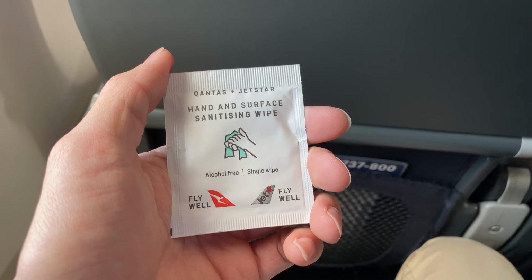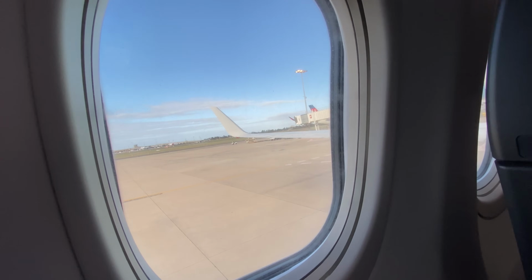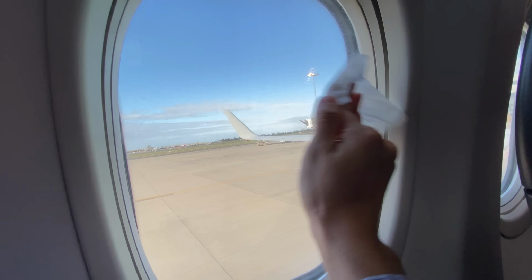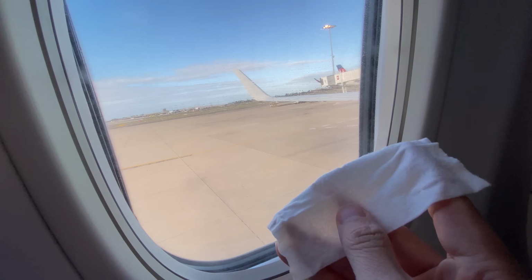I didn't even realise this until the crew brought it up, but the floor's a bit dirty, so she swept it. And now it's sanitizing time, and she cleans the window a bit because it's a bit dirty, not so clear. You want to make sure that your window is clean because the arrival into Queenstown is going to be spectacular.